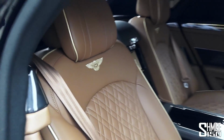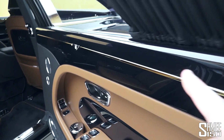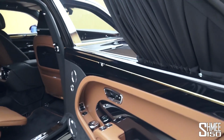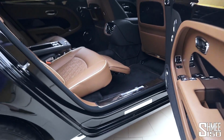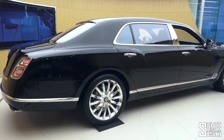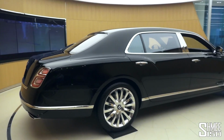Soft headrests. Another touch I quite like is this golden stripe down the top of the door card trim with the Bentley logo in the center. Very, very smart. And I should add, one of 50 of the Hallmark editions from Mulliner. So this is more a heavy bespoke version of what Mulliner can offer in the regular car, rather than the completely coach-built vehicle we've just been looking at.